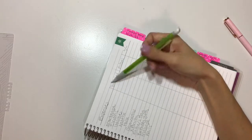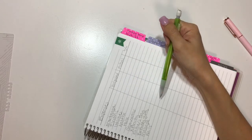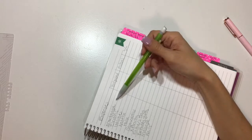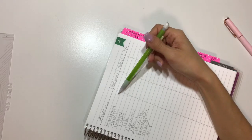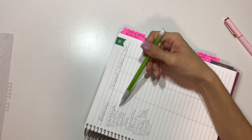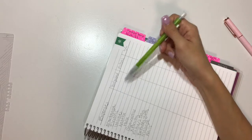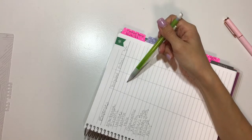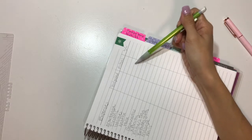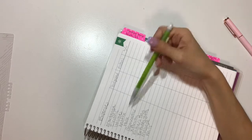Okay, so I believe I put all the expenses that have the potential of going up or down. So like, mortgage should usually be the same, but I just put that there just in case. Electric and utilities are bills that tend to go up and down, and I try to budget it the best of my ability, but it's always good for me to record it and tell me if it went over the budget or under the budget by putting a plus or negative.